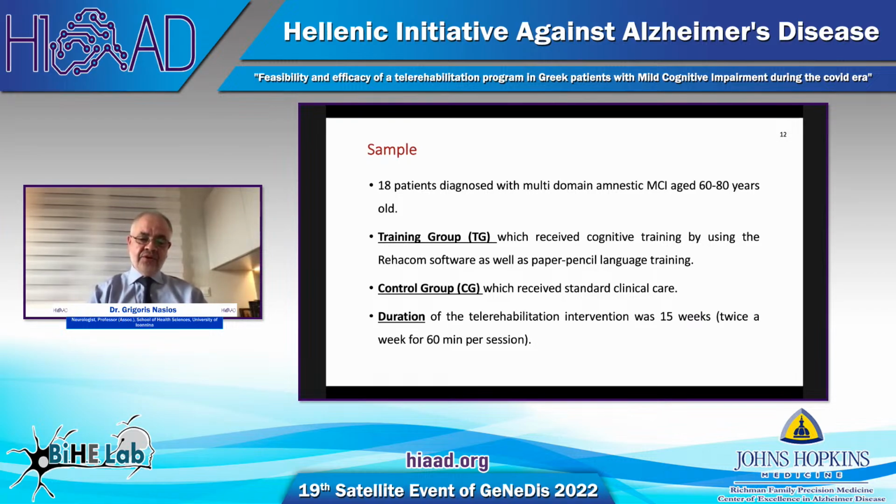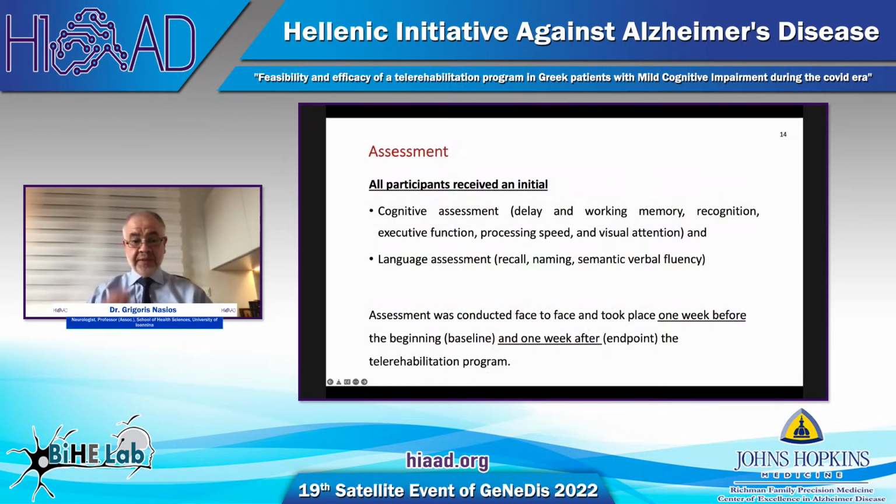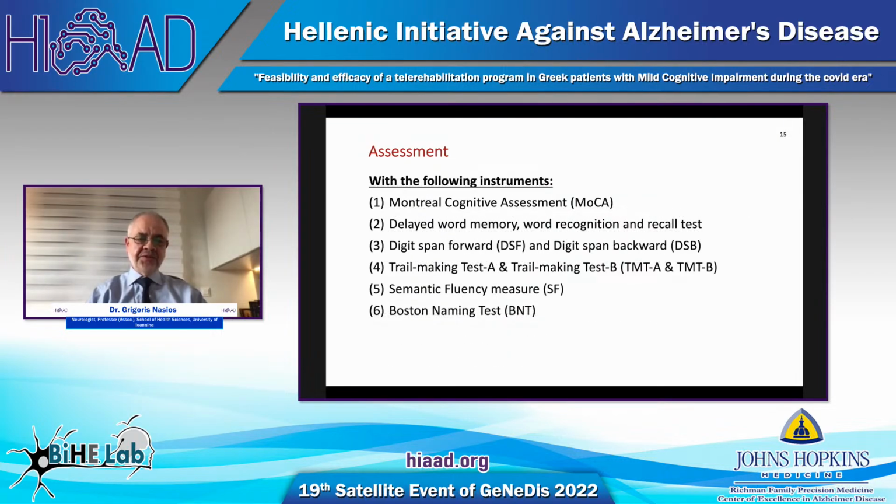The duration of the telerehabilitation was 15 weeks, a rather long duration. We wanted to be consistent with our previous work, which used face-to-face interventions. So we wanted 15 weeks, twice a week, 60 minutes per session. And these are the demographic characteristics of our subjects, which are almost comparable. All participants received an initial cognitive assessment and language assessment, and the assessment was conducted face-to-face, 1 week before the beginning, that was the baseline assessment, and 1 week after the telerehabilitation program. The assessment included the following: Montreal Cognitive Assessment, delayed word memory, digit span forward and backward, trail making test, semantic fluency, and Boston naming test.